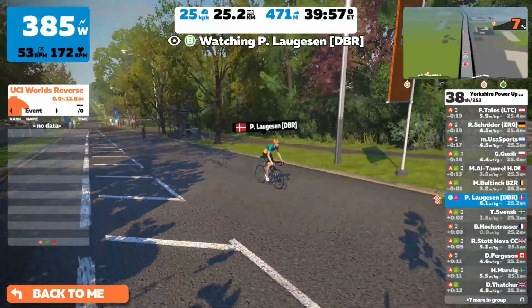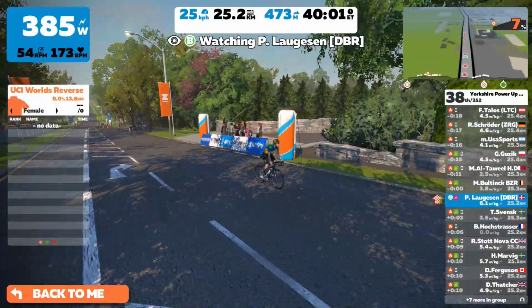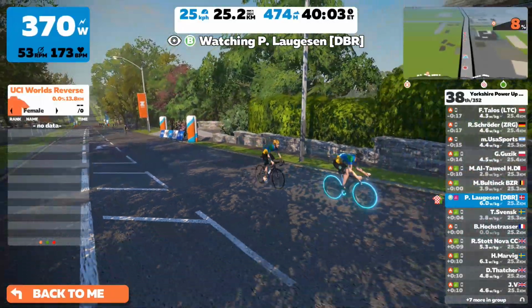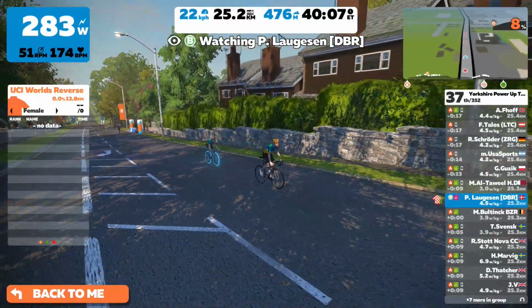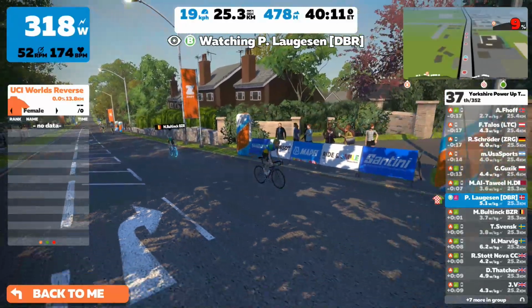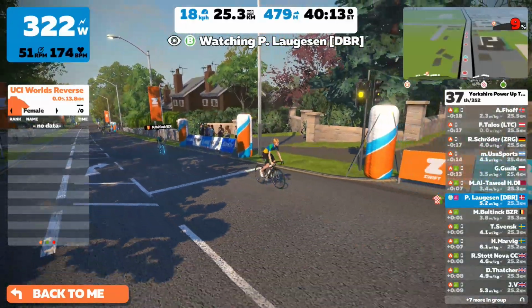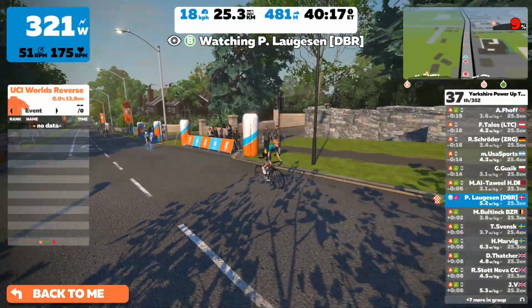It looks like Svensk, who she was working with. Balkman from the BCR team now hammering away, though, it looks like. And Laugesen here, 173, 310 watts. This girl is absolutely flying here, and huge kudos to her. Daffyd Williams here with a "seems legit." I love it, Daffyd.